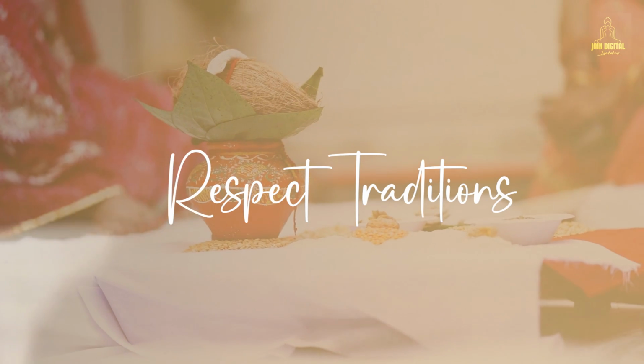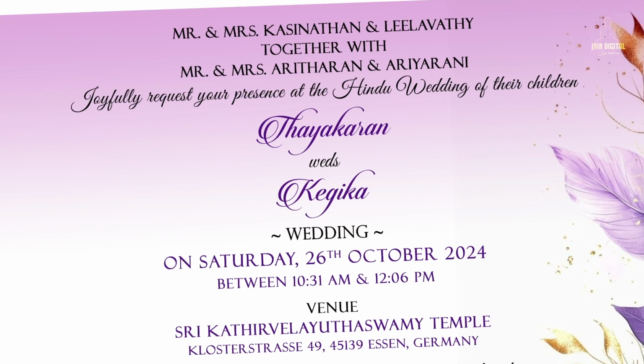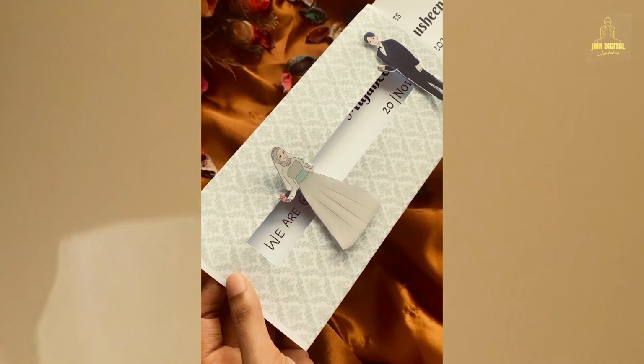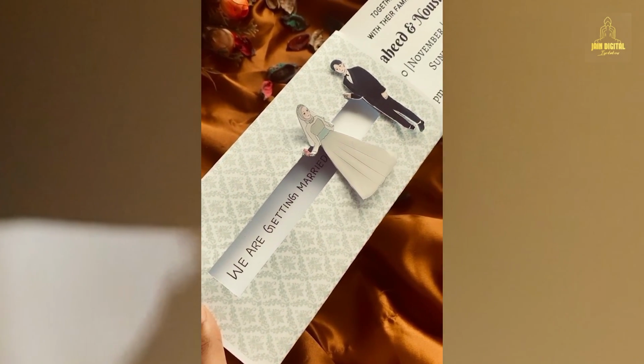Fifth point, that is respect tradition. If it's an Indian wedding, don't forget to mention parents' names. It's a beautiful tradition. For Christian wedding, phrases like "together with their families" are commonly used. These little details make your card meaningful and culturally appropriate.